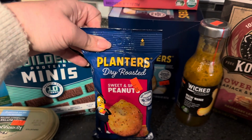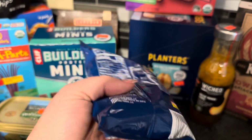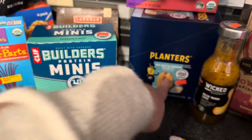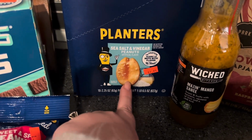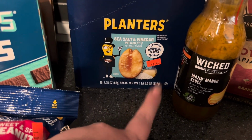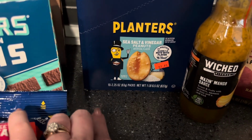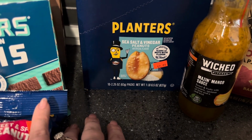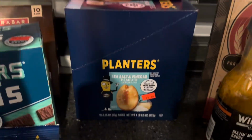This is a sweet and spicy pack of peanuts. I only paid $1 for them. It's quite a big bag actually, and it says it has 6 servings in here. So $1 for that, plus only $2.49 for the salt and vinegar peanuts. Again, I'm not sure if Weston likes these or not, but I know he loves salt and vinegar Pringles and he loves peanuts. So hopefully combining the two will be a good fit for him. 10 packs that are 2 1/4 ounces each. Really great to take for lunch at school, and I couldn't package them for cheaper if I tried. So really great find on that.